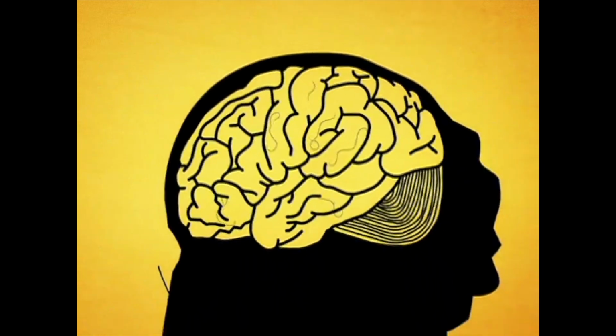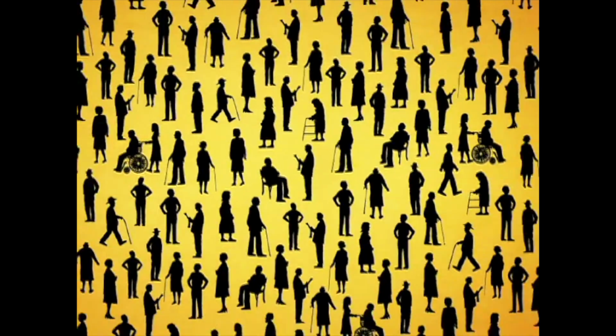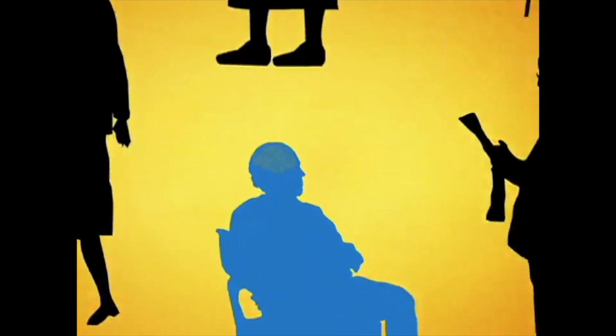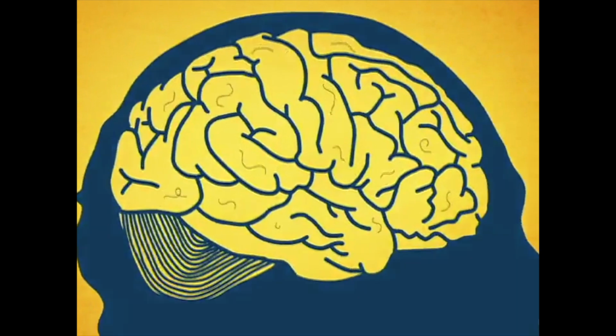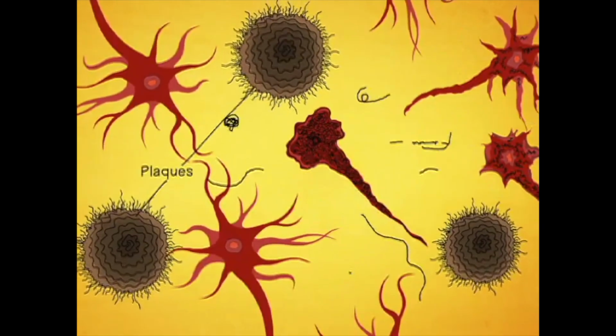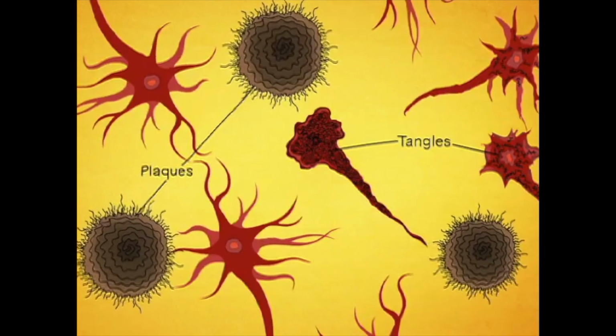Alzheimer's is a slow, fatal disease of the brain affecting 1 in 10 people over the age of 65. No one is immune. The disease comes on gradually as two abnormal protein fragments called plaques and tangles accumulate in the brain and kill brain cells.